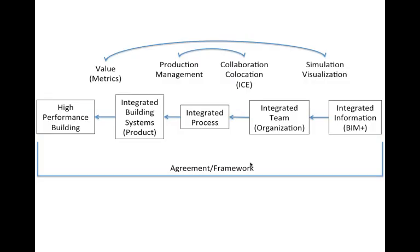So all in all, I hope I've shown you already in the best practices today that teams are accomplishing high-performance buildings through attention to integration. And I think you can see with the research that we have going on, just a couple of examples, that with computing methods and management methods, model computing, model management methods, we can even improve upon that.